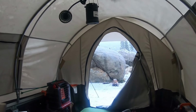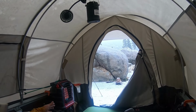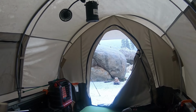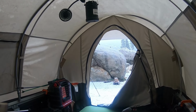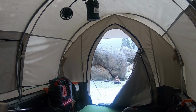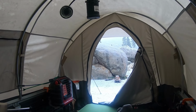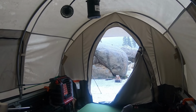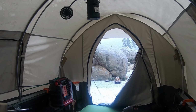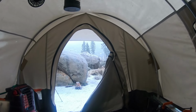I found that even running just the pilot light on the Buddy heater raises the temperature about 3 to 4 degrees in here. It wasn't particularly cold last night, so once I got it warmed up in here to about 50 degrees, I just let the pilot light run, and I was pretty comfortable all night. But you can see the Kodiak Canvas tent holding up as usual. That's why I'm such a big fan.